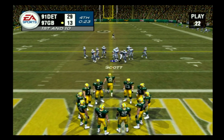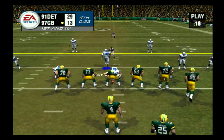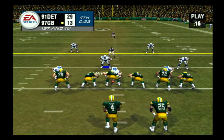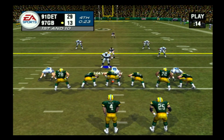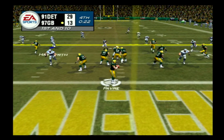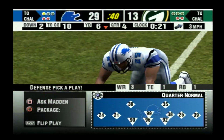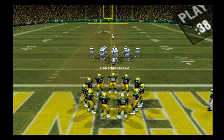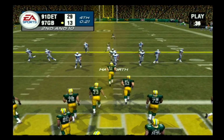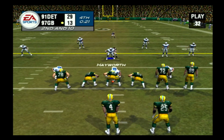The Lions come out in the quarter defense. Set. Got the ball. Going to the air on 1st down. Incomplete pass. It's 2nd down and 10 to go, ball on their own 6, giving some cushion on the outside.